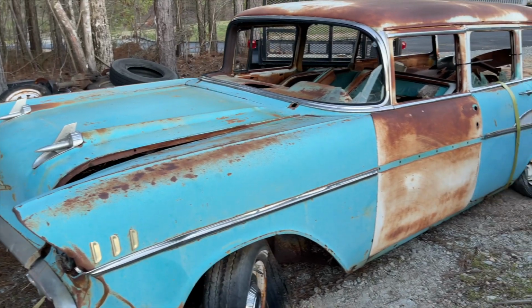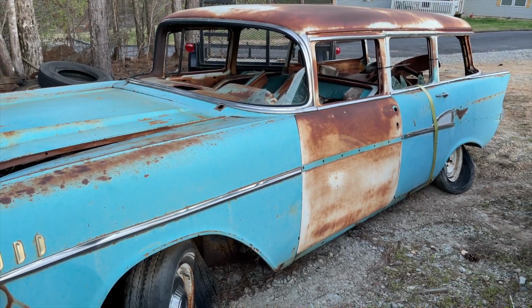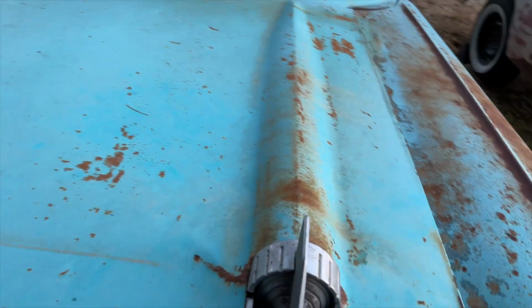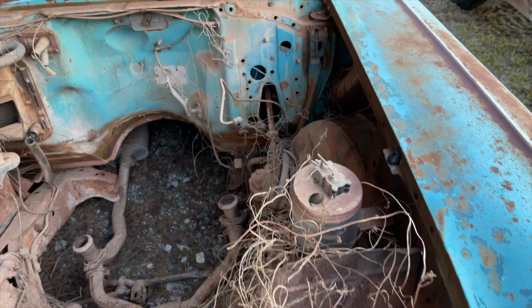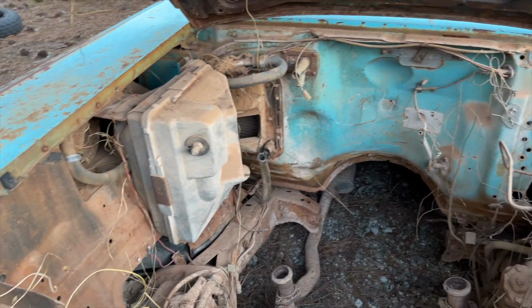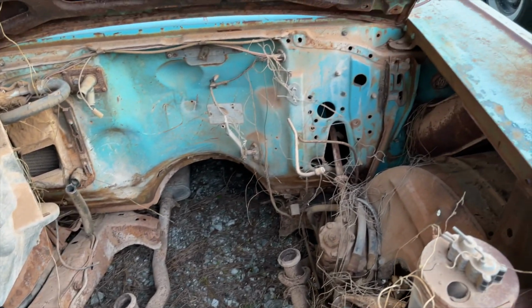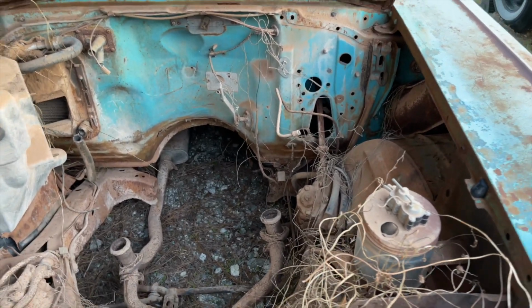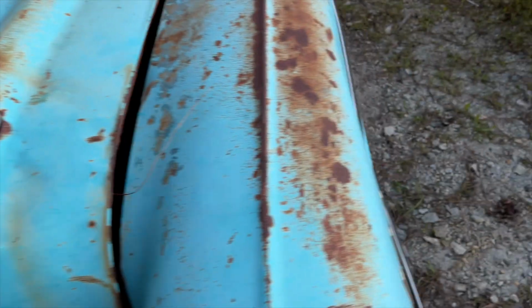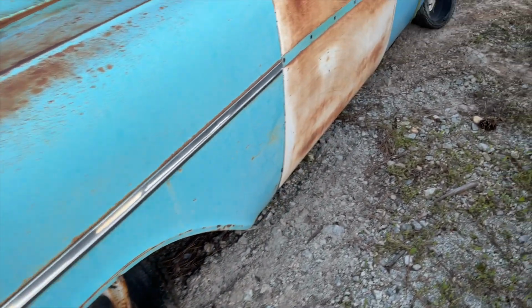So here is the wagon. I absolutely love this car, and I mean, it's pretty complete. They did rob some pieces off of it, but for the most part, like I said, it's not rusted out, and the firewall is good, the quarters are good. I mean, there's a lot of potential here. I love this color. I love the patina on it.